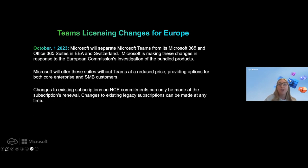This is for our Europe partners only. Microsoft announced earlier this month that they will separate Teams from the Office 365 and M365 suites as of October 1st. So there will be an opportunity on October 1st to purchase Microsoft 365 or Office 365 at a discounted rate if you do not need Teams for your customers. This is for new orders only, and if you have an existing NCE commitment, you can only make changes to that commitment at the renewal. If you're still on Legacy, you're able to do that at any time because Legacy is that flexible option.